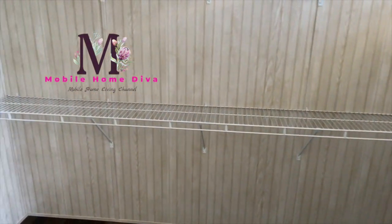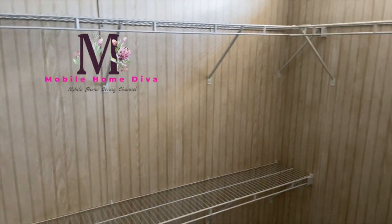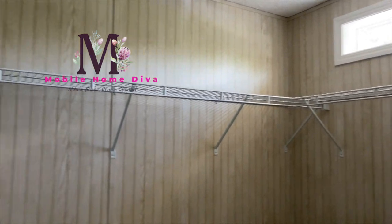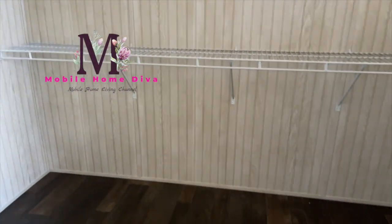And then here is your master closet. Really nice. You've got a transom window in this closet, so you've got natural light in here. Really nice.